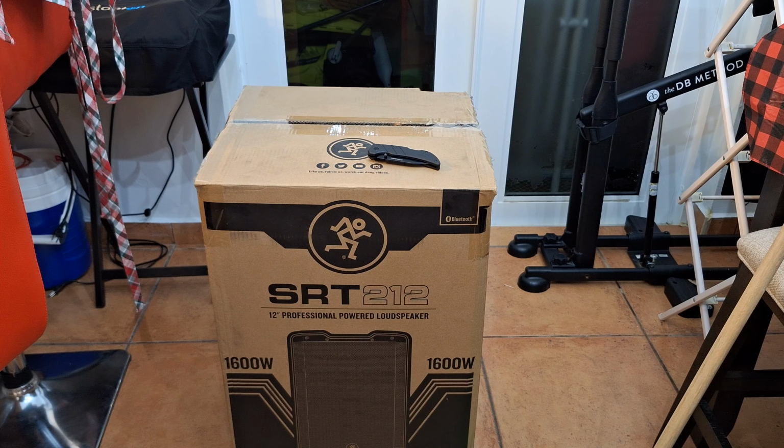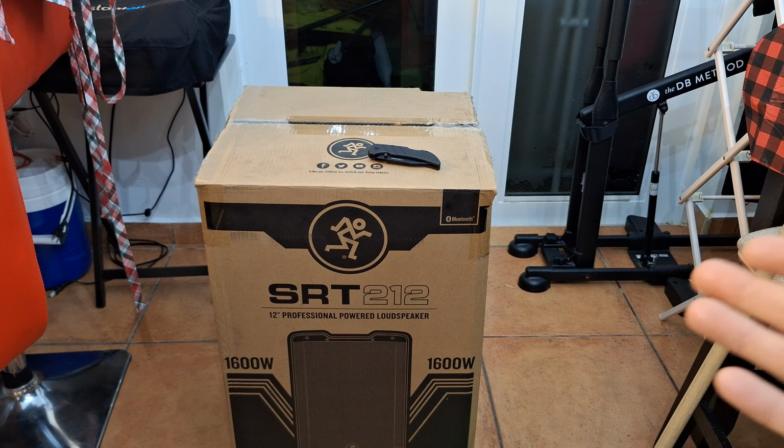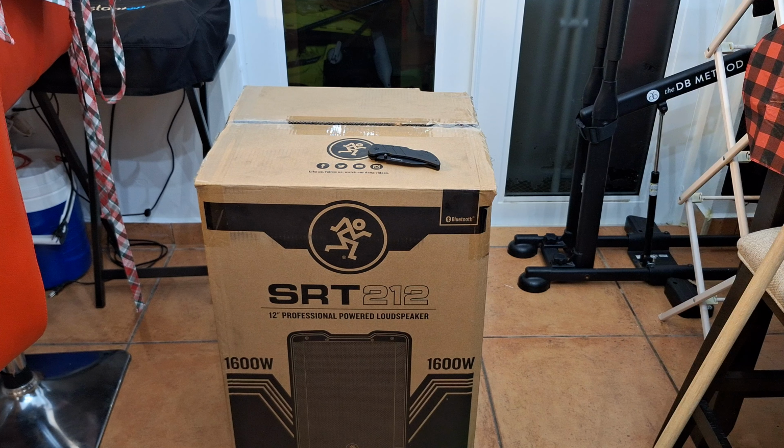And another thing is, you could buy the subwoofer for this and connect it with the tube, and have yourself bigger bass and bigger sound. But that'll be something that I'll review in the future.